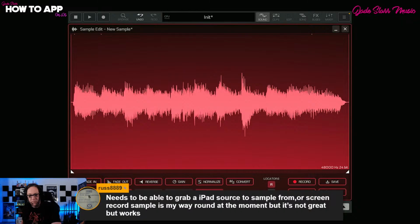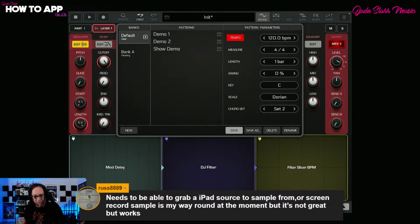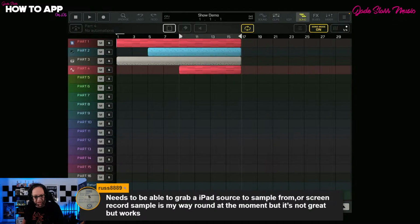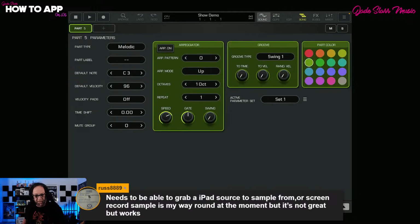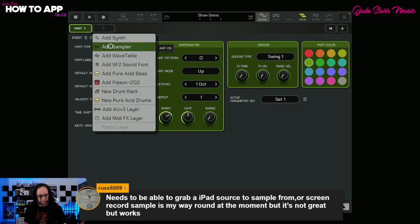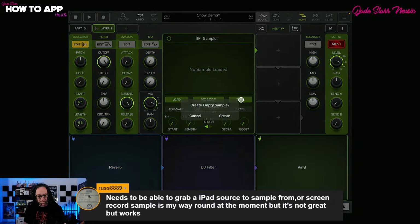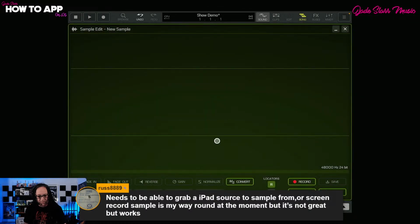What I'm curious about, let's discard. Let's open up, say, this demo here of mine, which is in song mode. I'm going to go to part 5. All right, so we're on part 5 now, and we're going to add in here a sampler, and we're going to hit edit, create a new sample. We've got our microphone plugged in.